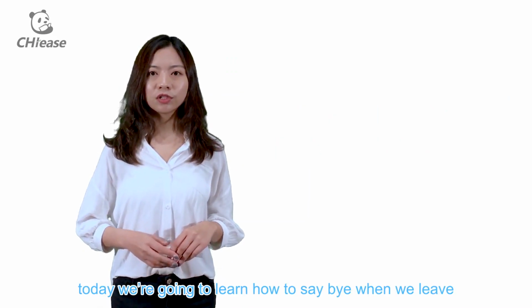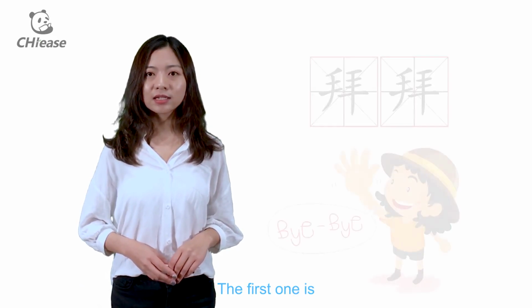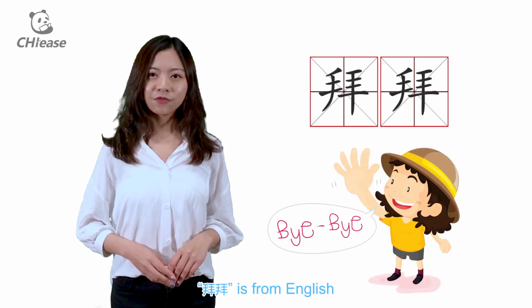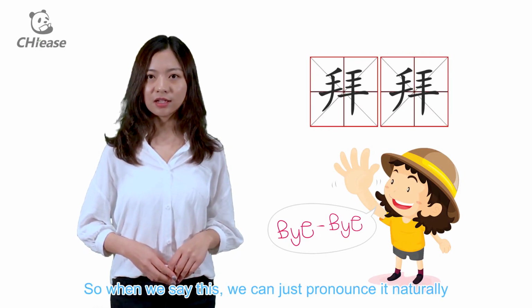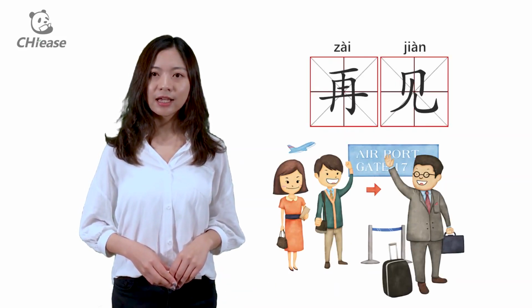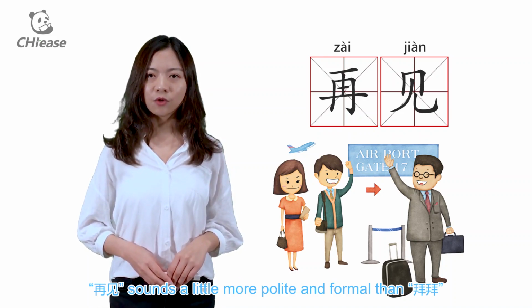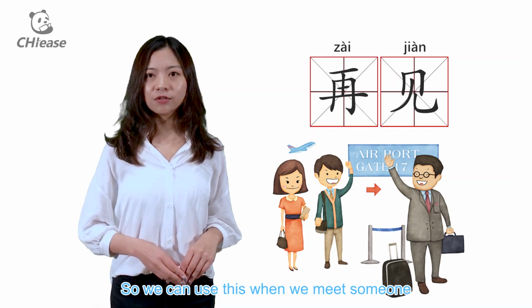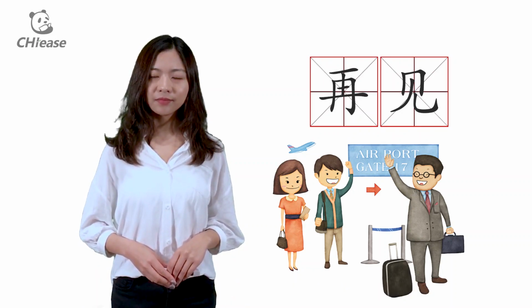Today we're going to learn how to say bye when we leave. The first one is bye-bye. Bye-bye is from English, so when we say this, we can just pronounce it naturally, just like English. And also, we can say 再见. 再见 sounds a little more polite and formal than bye-bye, so we can use this when we meet someone who is not so close to us.